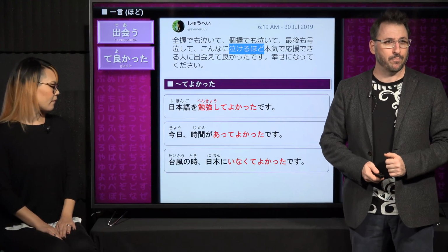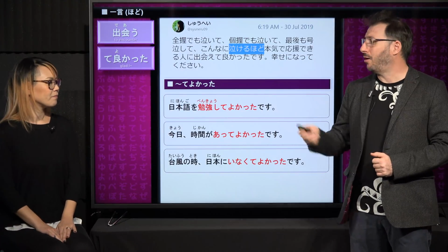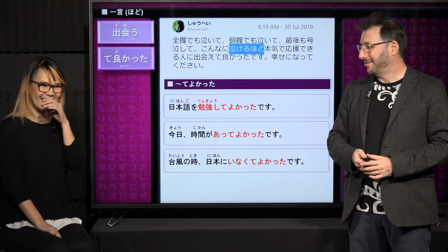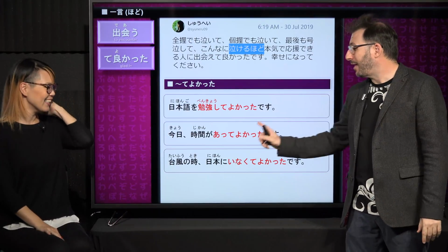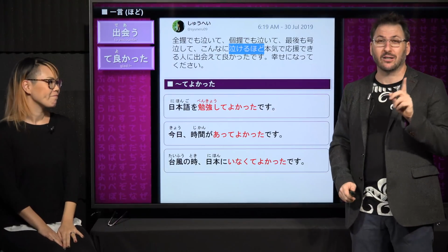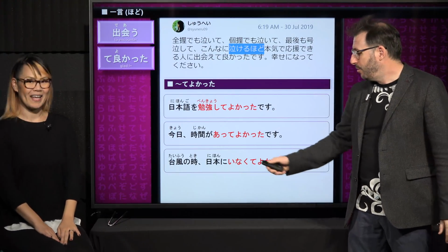じゃあ次。台風の時、日本にいなくてよかったです。この前、かおりさんが日本に行こうとしましたよね。してました。今日本にいるはず。Yeah, she should be in Japan. She should be in Japan right now, but I'm glad that you didn't go. 行かなくてよかった。行かなくてよかった。I'm glad that you didn't go. Why? Because we could do this, right? そうね。But what does this mean?